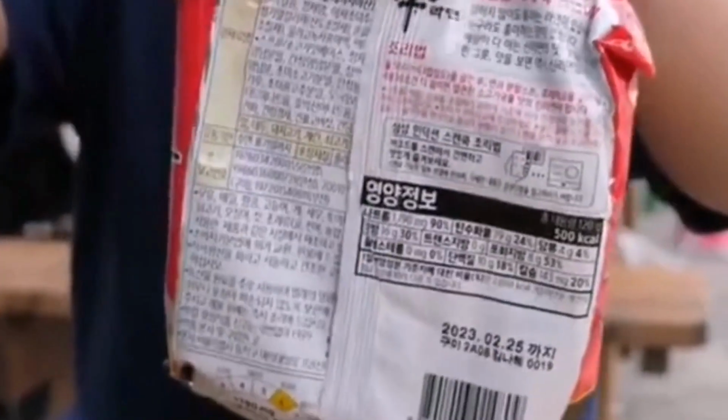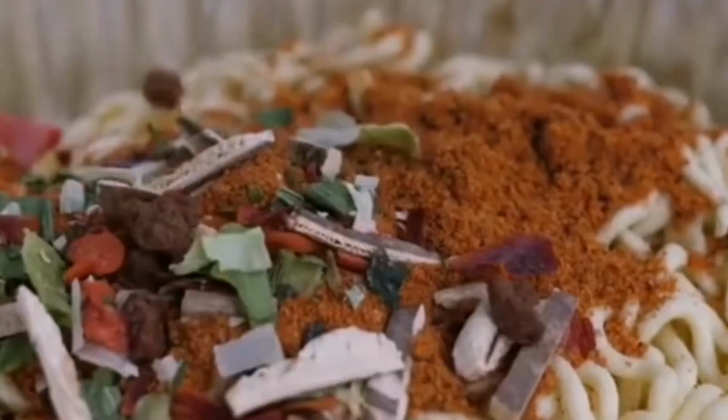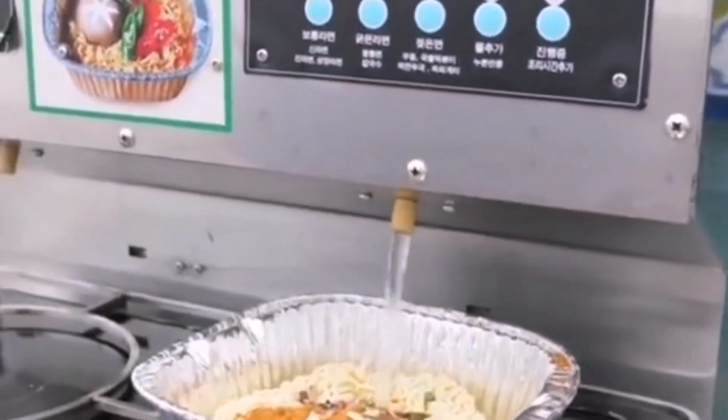Companies implement rigorous quality controls. The products undergo tests for strength, visual inspections, and, most importantly, taste tests. A team of expert tasters samples every batch of noodles and broths to ensure they meet flavor expectations.